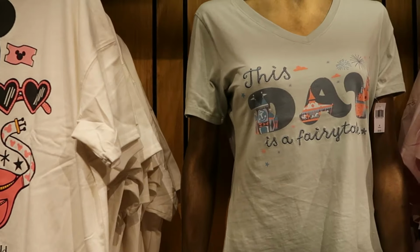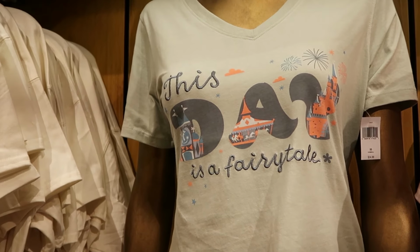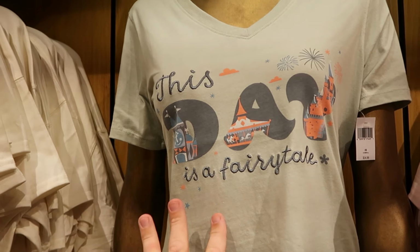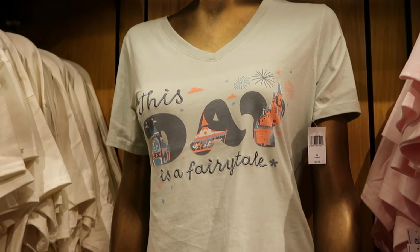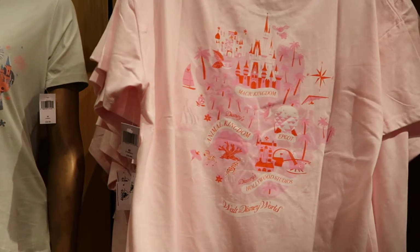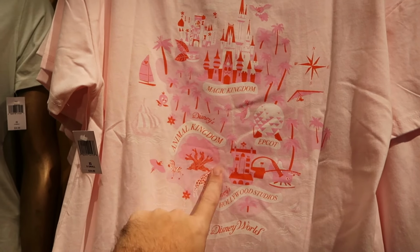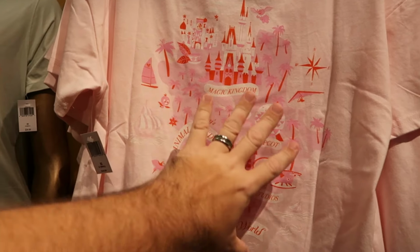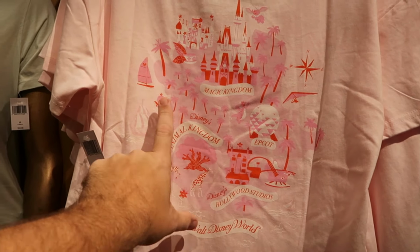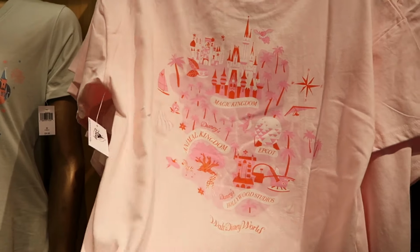This one has the Walt Disney World lettering at the bottom for $35. Right next to that one we have This Is a Fairy Tale, of course with Disney's Magic Kingdom, the carousel horses, and It's a Small World, but the lettering is embroidered. That one is a V-neck for $35. $30. They even have this one. This one's really cool as well. It's a soft pink color with Magic Kingdom, Disney's Animal Kingdom, Epcot, and then Hollywood Studios. You can see all of the palm trees with Figment, the original Florida orange bird. Even It's a Small World for $35.